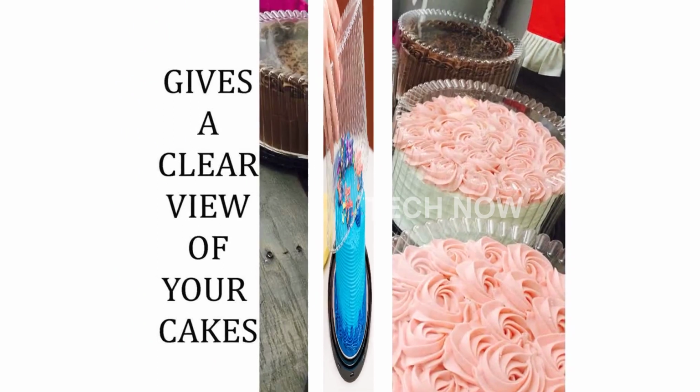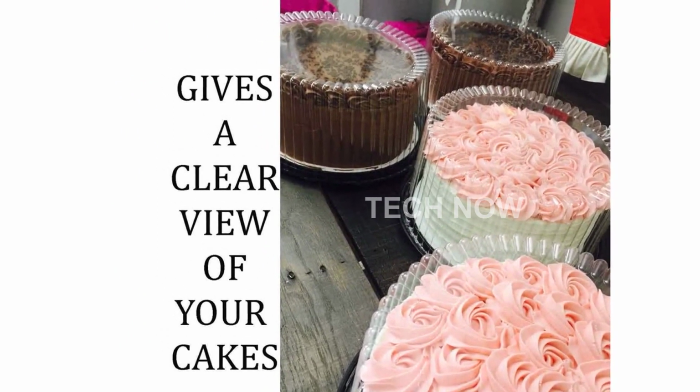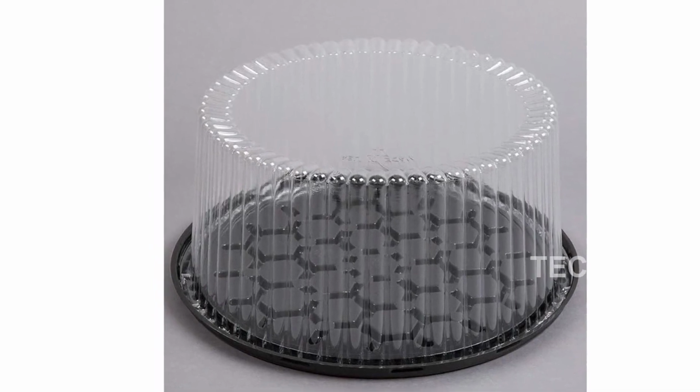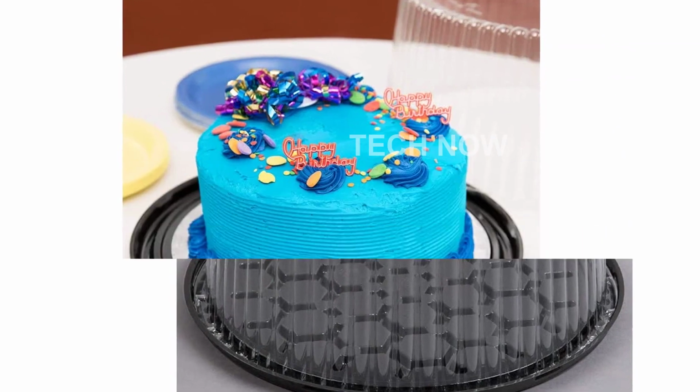We understand the importance of reliability, which is why our tray features a reinforced design. The molded-in honeycomb pattern increases its rigidity, providing extra strength and ensuring your cakes stay intact during transport. It's perfect for bakeries, grocery stores, caterers, and even for home use.